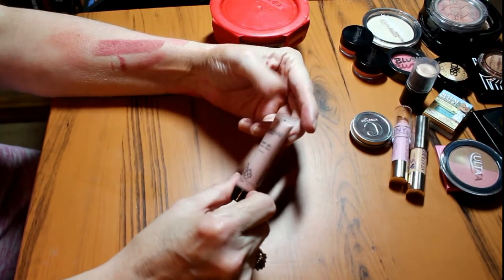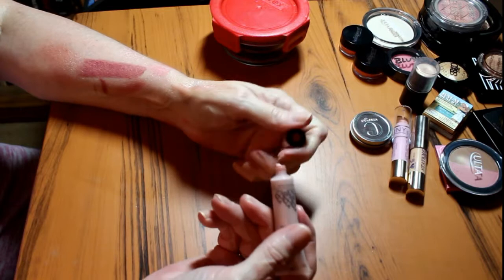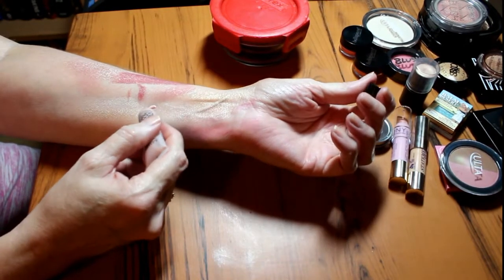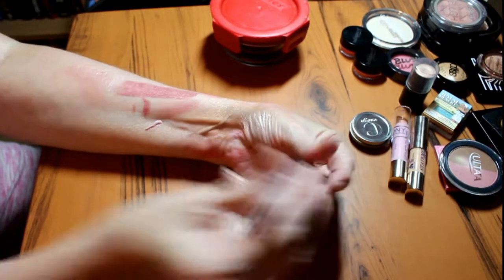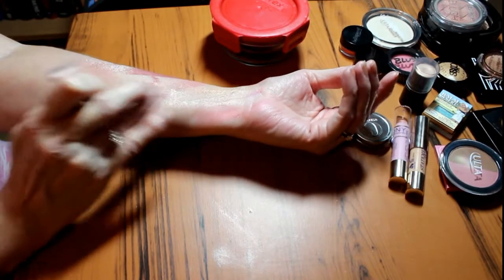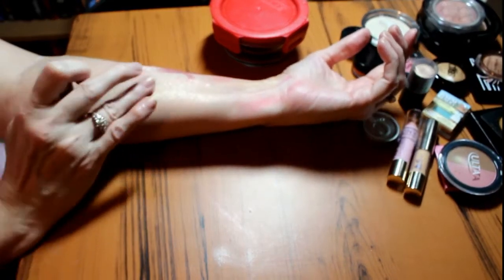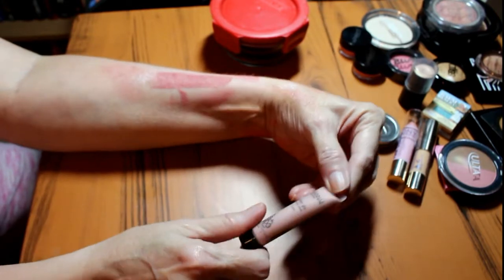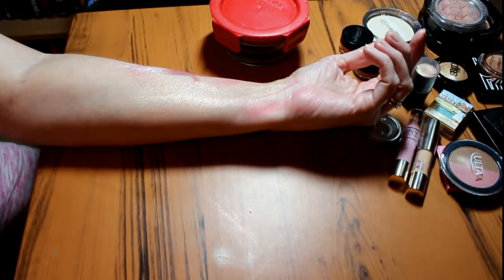And this here is Manica Dar, and it's Sheer Glow. I know some people add this to like their foundation and stuff. I'm not sure. I have to think about that. This is not separated. I thought it was separated the other day, but it's not. I guess you could put that in your foundation. I'll have to try that one day when I don't have to go anywhere or be on camera.